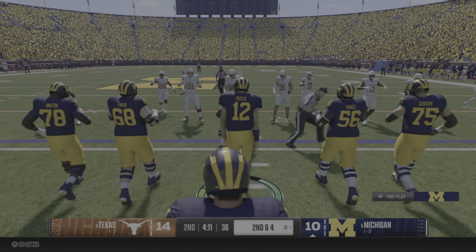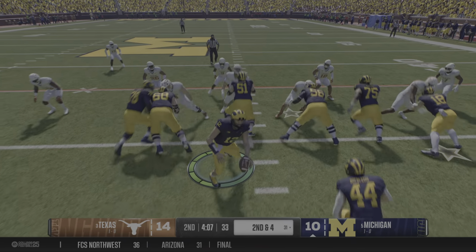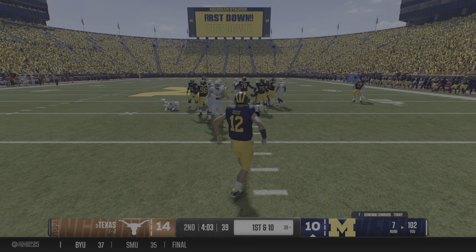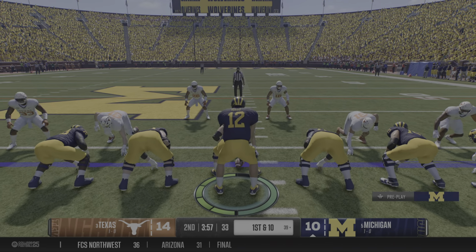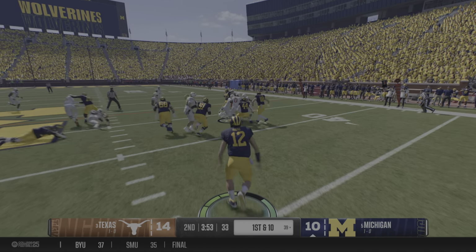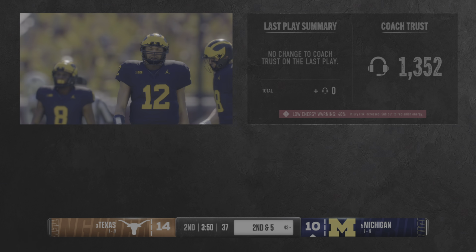Chris, it's the consistency of this back that's giving this defense fits. They've got to come up with some changes up front. This guy's already over 50 yards, and if he keeps running the way he is, not only is he having a great day, it's going to give this quarterback a chance to hit some big plays downfield off play action. Looking for some space, it's Edwards. Solid gain, moves the ball to the 43.